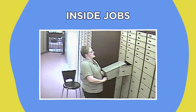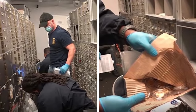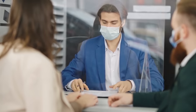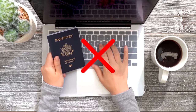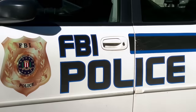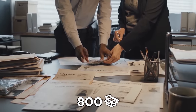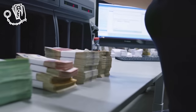Inside jobs. In March 2021, the FBI raided the US private vault company in Beverly Hills without warning and seized safe deposit boxes belonging to hundreds of customers. Turns out the US private vault company had been actively encouraging its customers not to use their real identities, allowing customers to store the proceeds of criminal activity in a hard-to-trace manner. But of course, the FBI figured out something was afoot, resulting in $86 million being seized from 800 boxes in the raid. And in 2022, the US private vault company pled guilty to money laundering.